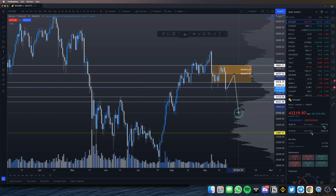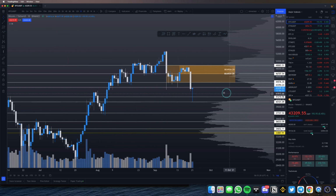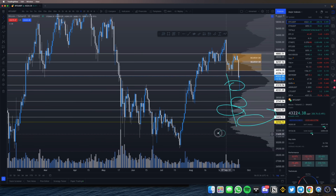I would take some profit immediately at this level, right? The next one is going to be at about 37k. You have one at 35k, and you have one at about 36k. So if you do short this, you're going to want to take your profit somewhere at about these support lines, and you could take them literally anywhere. As it's going down, maybe you take 25% here, 25% here, 25% here, and close the rest here. Just giving you an example.